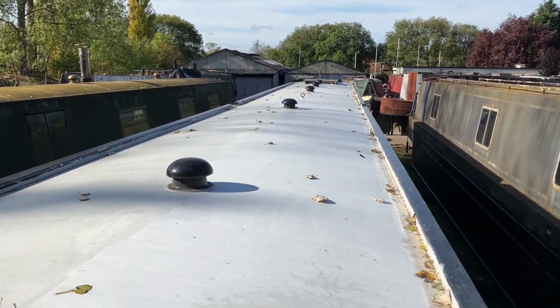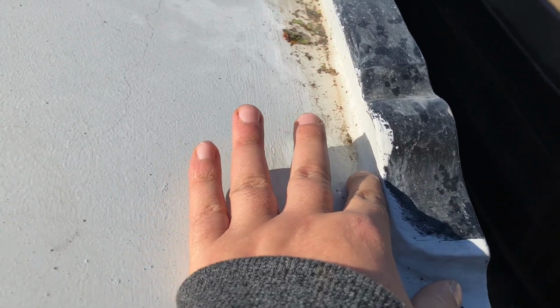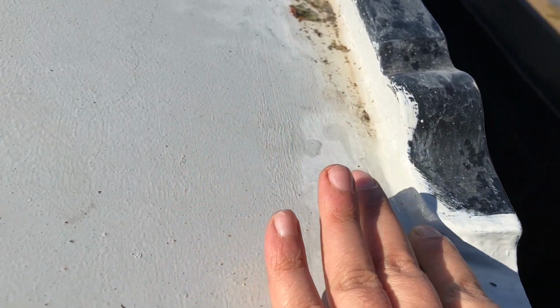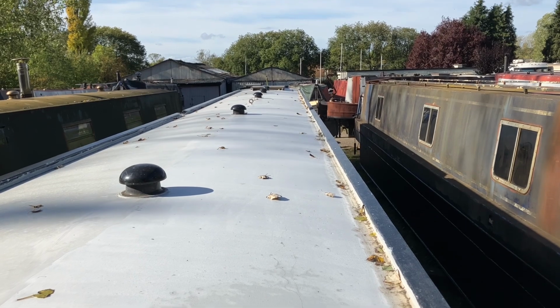So that's good to know. It's one thing to not worry about. It's all doing fine. All these bits where I've got it a bit thicker, yeah, no, it's all rock hard. Yeah, I'm quite happy to leave that over the winter. Cool, on to stuff inside, I think.